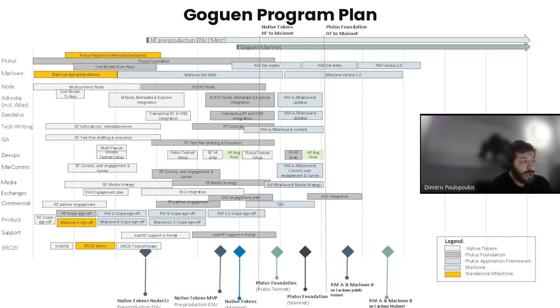So parts of Goguen are indeed shipping this year. Some have already shipped, and we'll have another HFC event at the end of next month or early in December. And throughout the first quarter of next year, and likely the second quarter, we'll complete the other two HFC events, which will roll out full support for native assets, extended UTXO, the Plutus infrastructure, and the Marlowe infrastructure.